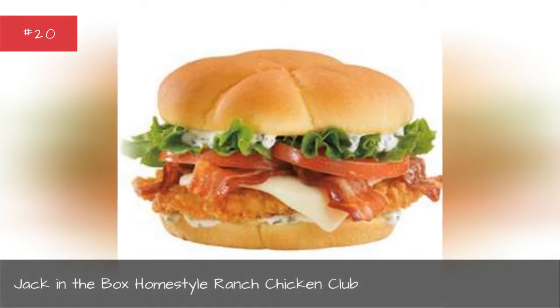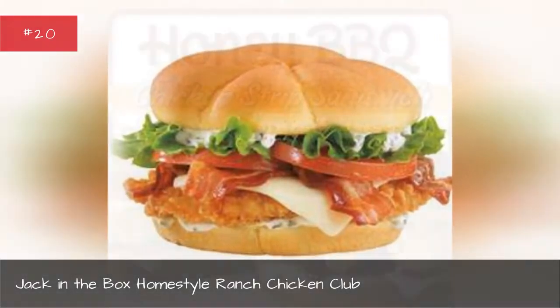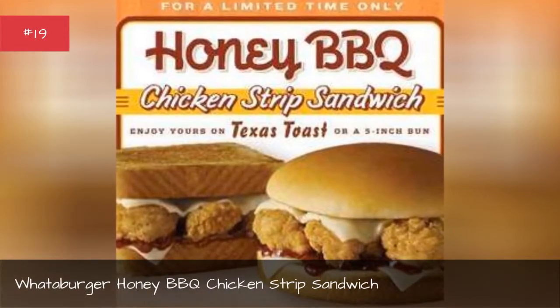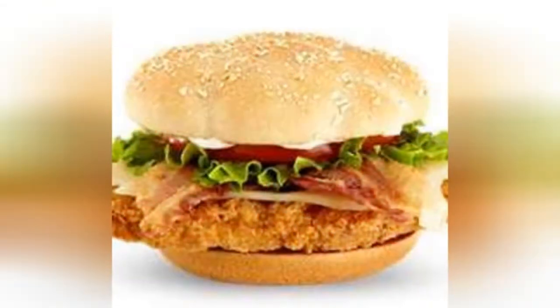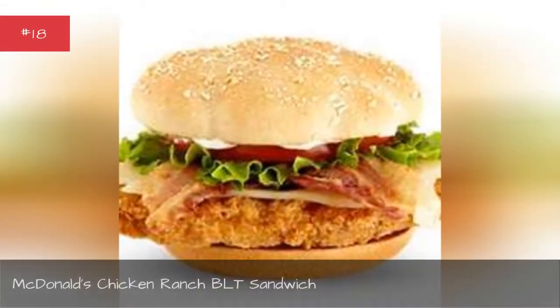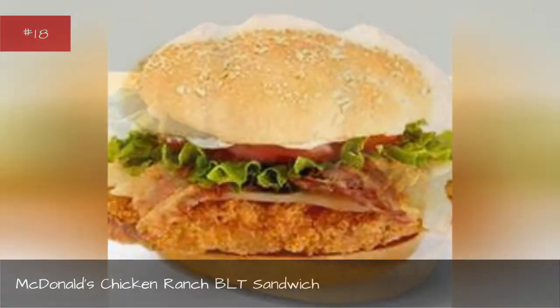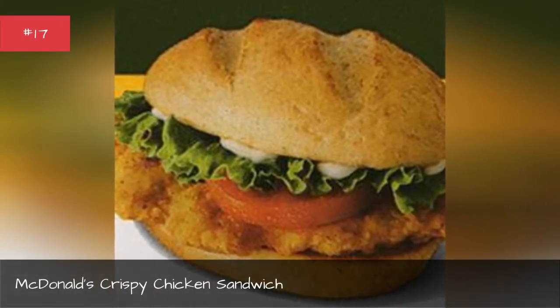Jack in the Box Homestyle Ranch Chicken Club. Whataburger Honey BBQ Chicken Strip Sandwich. McDonald's Chicken Ranch BLT Sandwich. McDonald's Crispy Chicken Sandwich.